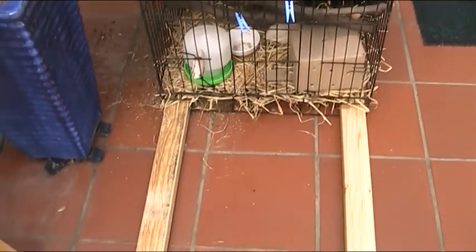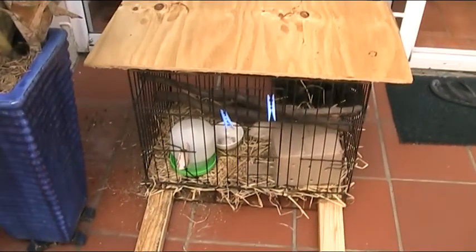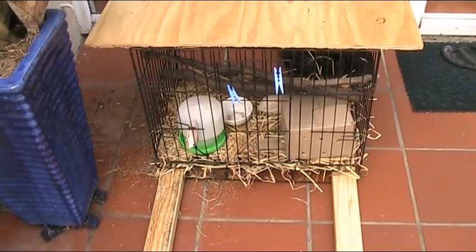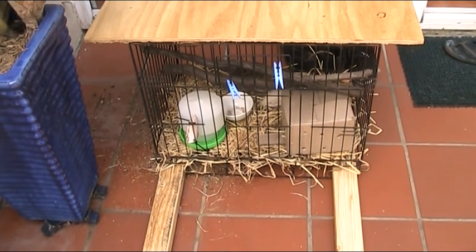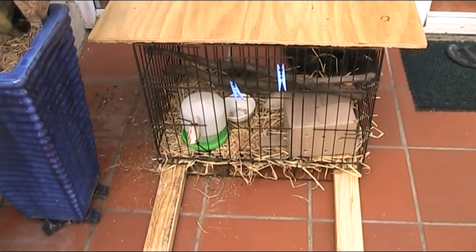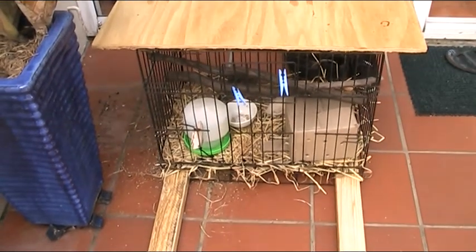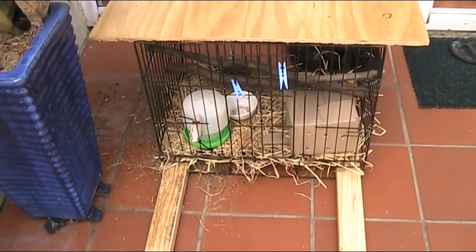I'm building a quail tractor. So the idea will be that I can push this cage on and off said tractor, and hopefully I'll end up tripling the cage size, which will make the world a nicer place, and I'll be able to roll this thing around the backyard and it'll be great. So I'll videotape this as it rolls along.